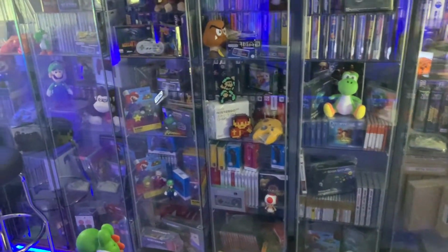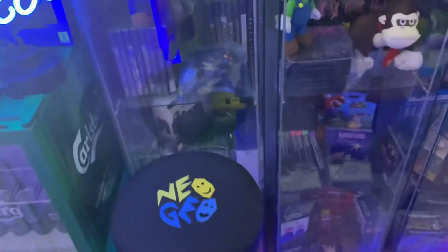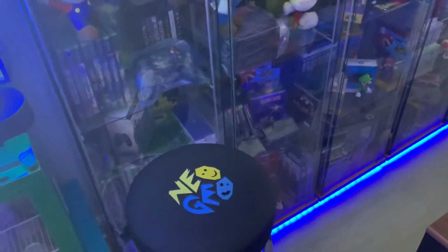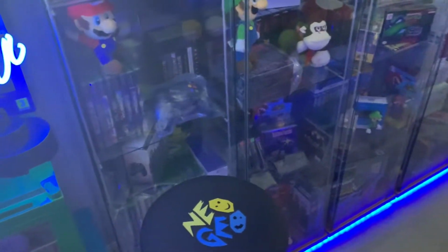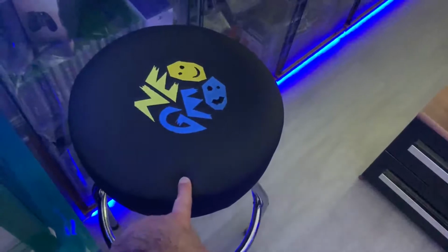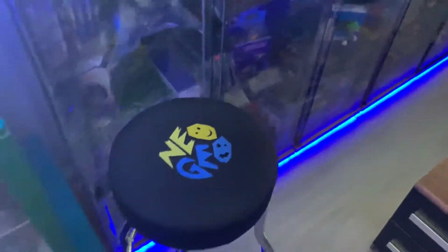So luckily I've managed to acquire all this about 15 years ago when it was really cheap. Otherwise I couldn't do this now, or I wouldn't want to do this now. Some of the prices are crazy. I wouldn't spend £200-300 on a game. I think that's insane.